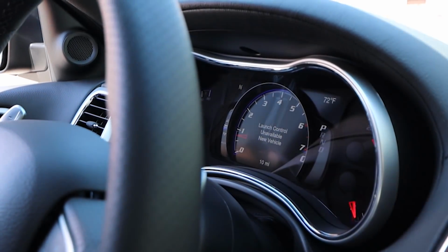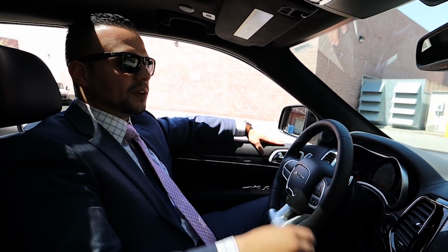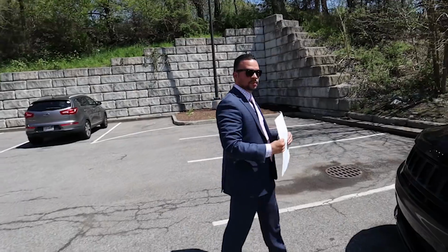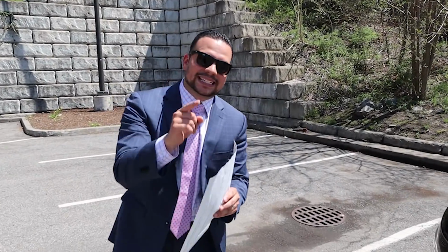See what it says, launch control unavailable, new vehicle. Yep. Once we get a couple thousand miles underneath its belt and it knows its bearings and feels its power, it'll know exactly when to shoot off. But I recommend you do that in a safe spot. Nah, we've been good though. We're having a good time out here. And let's take a look at some more stuff around the back and the exterior. Yeah, let's do that. All right, so a little bit more about this Grand Cherokee SRT 2019 for you.